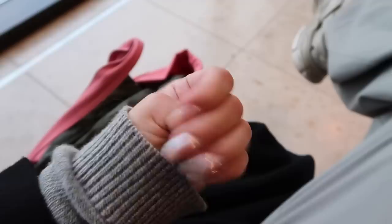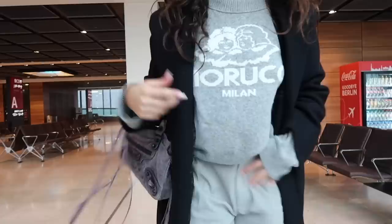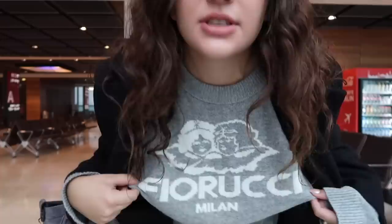I'm gonna show you guys my little airport fit. I always go for comfort, but I also always want to look kind of chic at the airport. I'm wearing this new sweater. This is from Fiorucci, and I used to wear this brand when I was like a little kid, and I always had the t-shirts with the angels on them, so I love having the sweater now. I just got this last week.